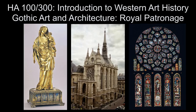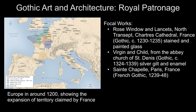In this lecture segment, we are talking about trends in Gothic art and finishing our discussion of Gothic architecture, stressing the links between this style and the French monarchy. We are focusing on two commissions by French queens and a palace chapel for a French king.